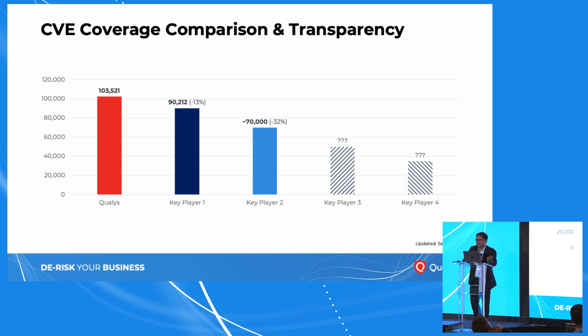But as you can see, our CVE coverage, we cover a little more than 103,000 CVEs, which is still 13% more than our closest competitor and a whopping 32% more than another competitor. The other two that you see with question marks are two competitors that don't even disclose how many CVEs they cover. But based on our testing and our research, one of the competitors actually covers half of the CVEs that we cover at Qualys.